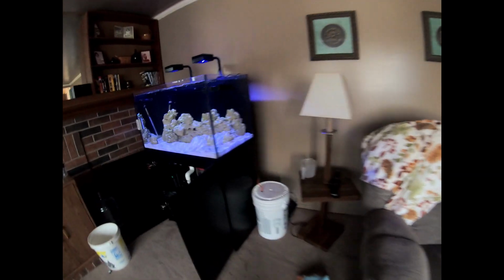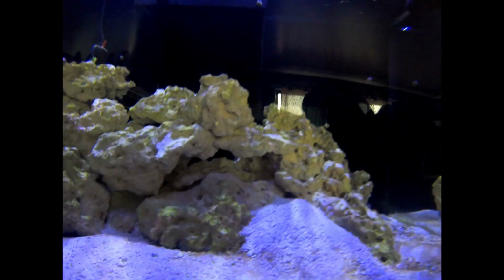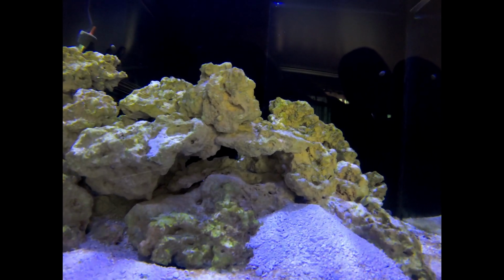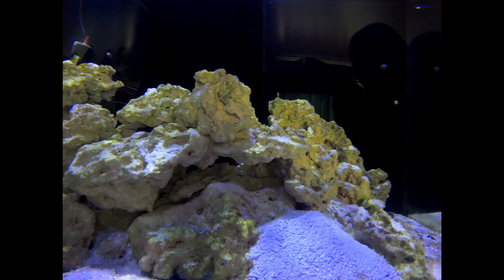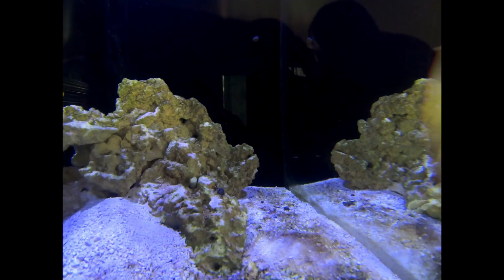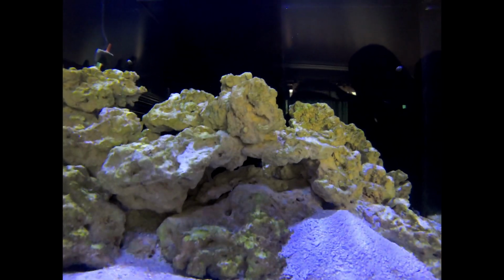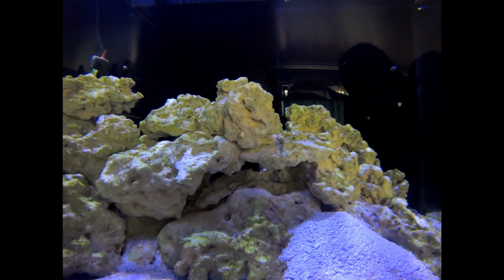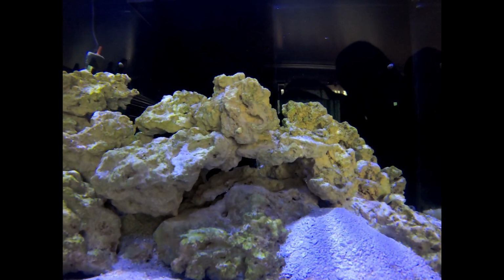Over here at the 250, well, feeding and doing my inspection, and I don't know if I'm going to be able to zoom in on this enough, but there's an aiptasia back there. Right, there's something weird floating around in there. Anyway, yeah, there's an aiptasia back there. It's about the size of a dime almost.